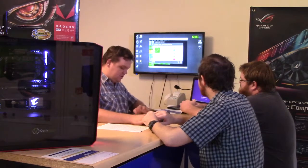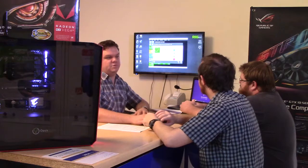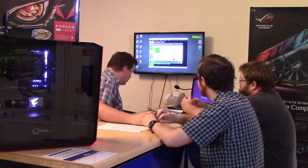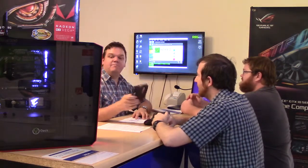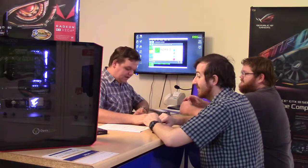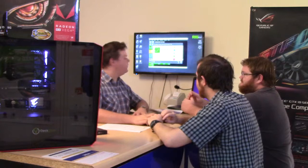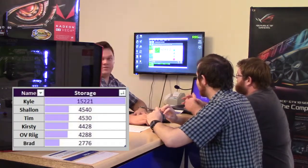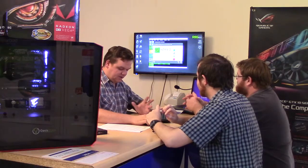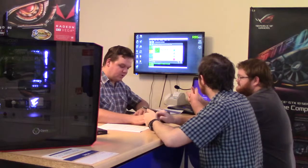2D we've done. Storage. So this is the biggest increase that this machine could have. I think we've actually got a brand new 970 Evo NVMe drive that we're going to try run the same benchmark with to see what a difference it makes. Currently at the top of our benchmark charts is Kyle with 15,000 points on his NVMe drive, and this scored 4,288. So it shows what a big difference NVMe actually does make for your storage.